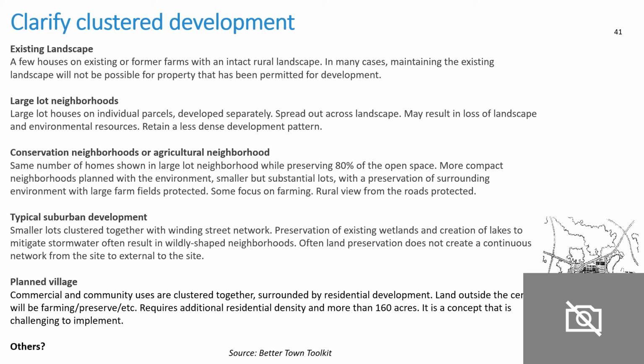So this really tries to pull together the last few slides and graphics that we've been showing, and we understand the concern that the clustering and style of development may not be meeting the intent. So we're trying to show some different examples of what could be compact or cluster development. You have the existing landscape, with some homes on existing former farms. You may or may not be able to maintain that.